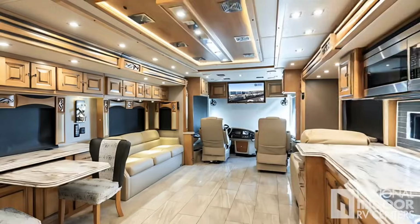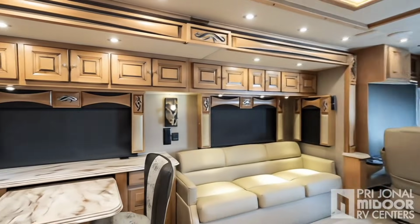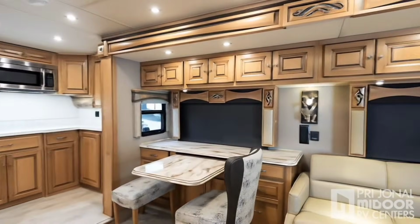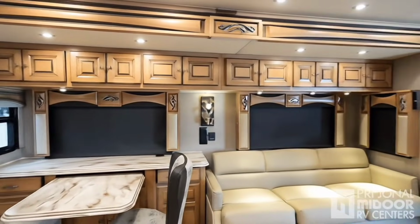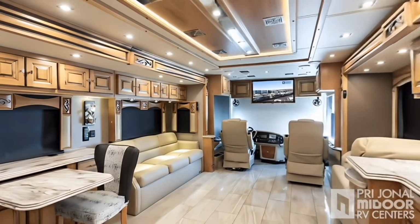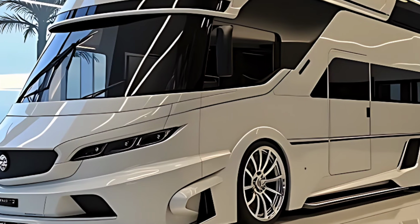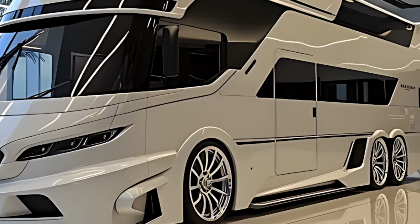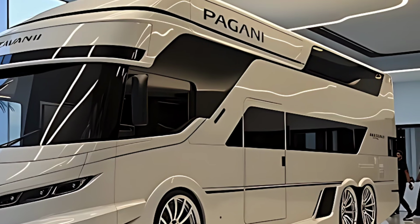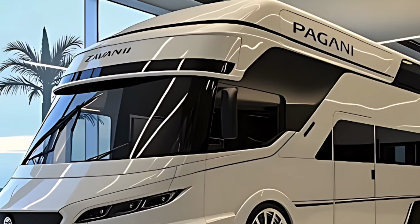Around the rear, Pagani design language is even more visible. Quad exhausts inspired by the Huayra's iconic layout sit in the center, giving the back a hypercar personality no motorhome has ever had. The taillights are sharp LED units with floating elements that look like pieces of modern art. Even the rear diffuser area has carbon detailing and aerodynamic sculpting. Pagani didn't just design a motorhome, they created a mobile sculpture.